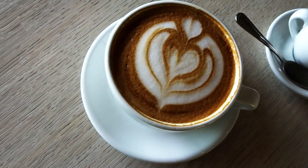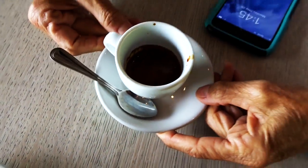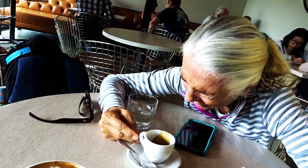Nobody has an almond milk latte, and then this is Kathy's. A little espresso. I got the diet version. But it packs a big punch. I better try it. Is it good? Oh, yeah.